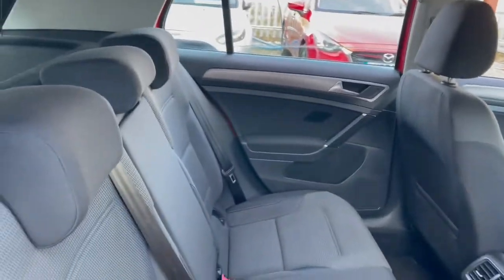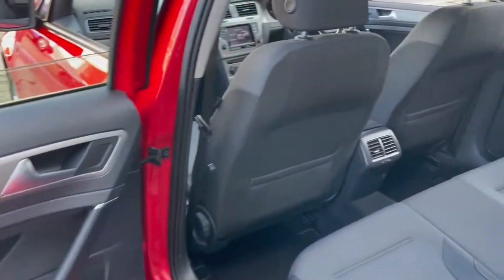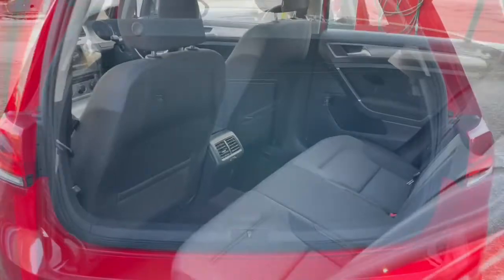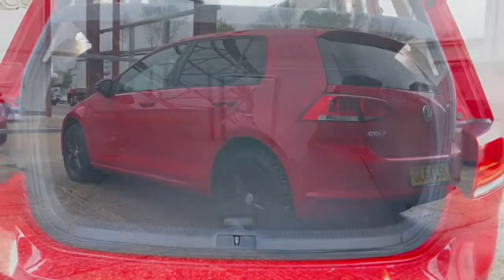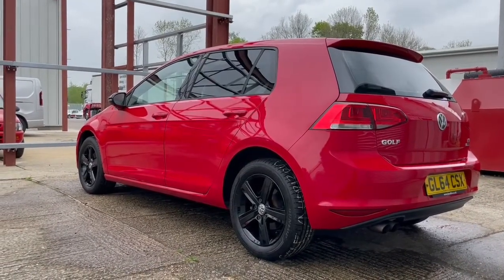Very nice in the back. No damage, very clean. And you get a great size boot, of course, ideal if you've got family or you take a lot of stuff to work. So that brings us to the end of the video.